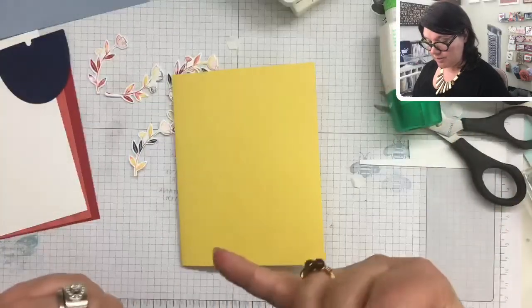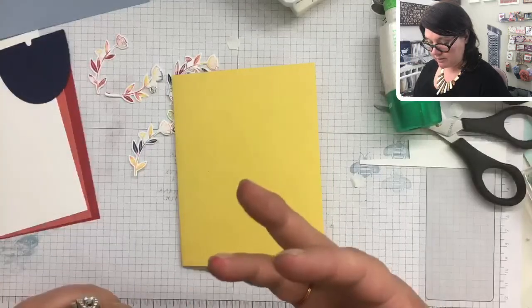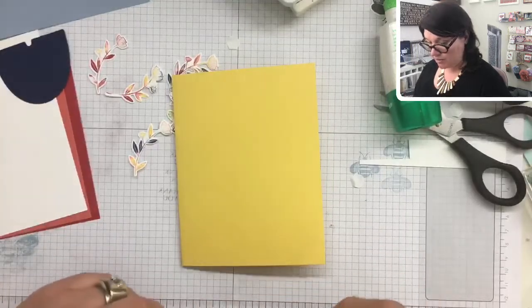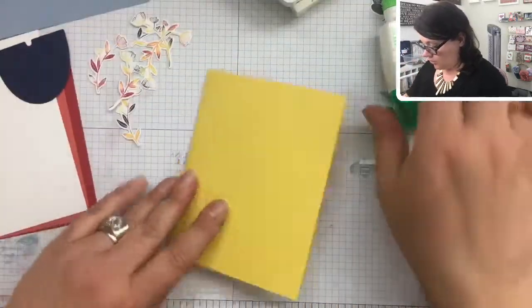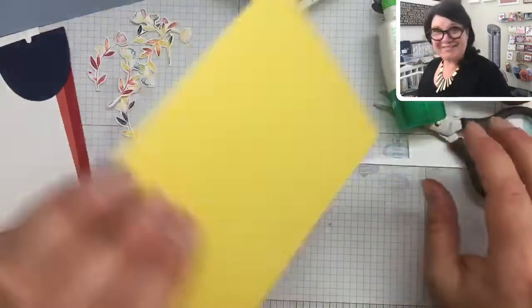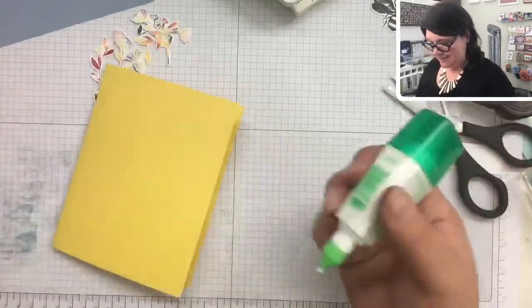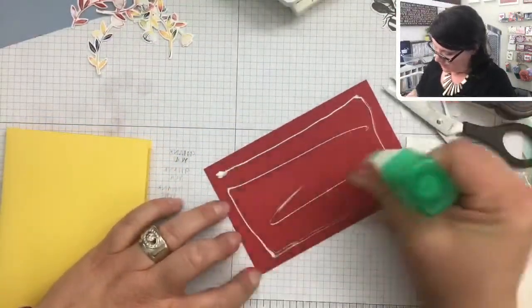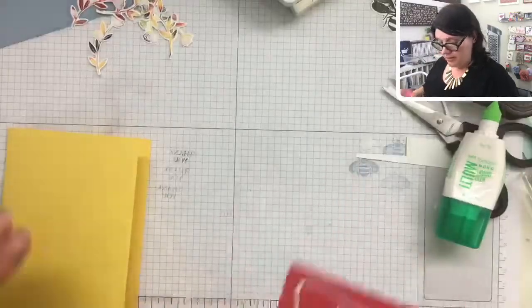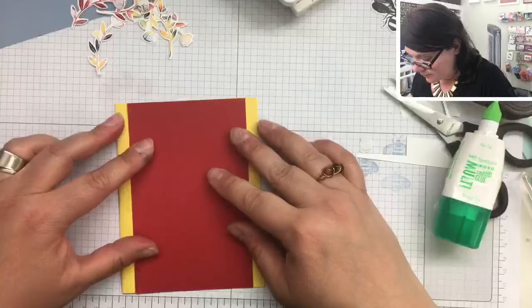So this combo is Night of Navy, Whisper White, Real Red, Daffodil Delight, and Terracotta Tile. And of course these will be on my blog in case you forget, or you want to remember, or want to give these a try. All right, so this layer, card base is Daffodil Delight, Real Red layer, going from top to bottom on this card. I like this layout idea.